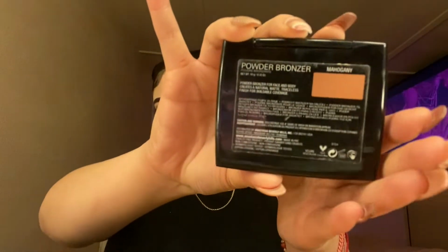And then here I'm gonna go in with my powder bronzer from Anastasia Beverly Hills in the shade Mahogany. And then this is just a brush that I stole from my mom, her Mary Kay set. So honestly, any brush works. Just make sure the bristles aren't too stiff, honestly.